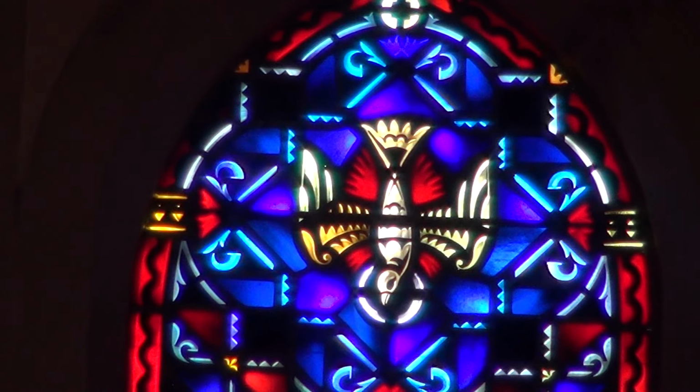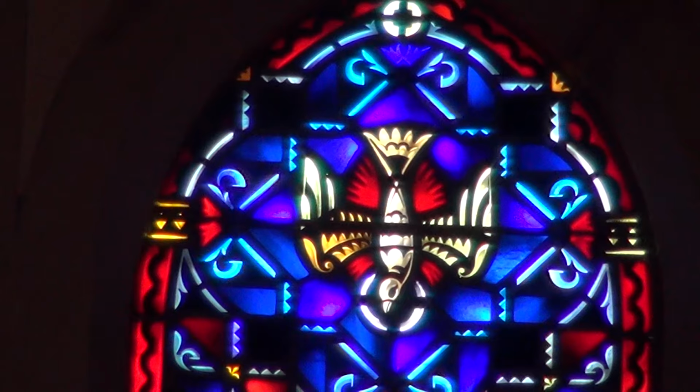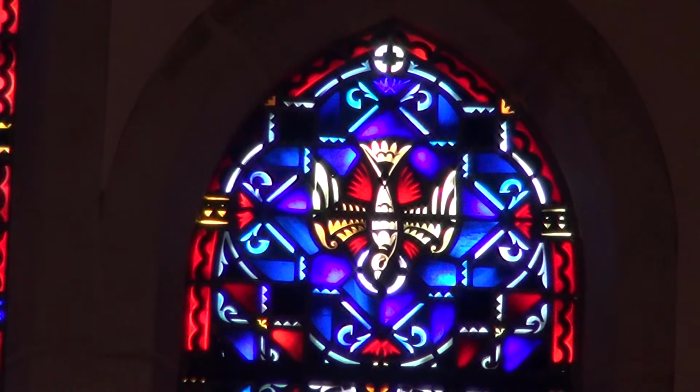Could someone take a stone and throw it and it break? I believe they could. I don't think there's a panel of glass on the outside. We don't have anything on the outside like that, but this glass is thicker than other normal glass. Often with stained glass, it doesn't have this kind of thickness. In fact, that's one of the issues people have brought up over the years, so you don't have to bring it up again.